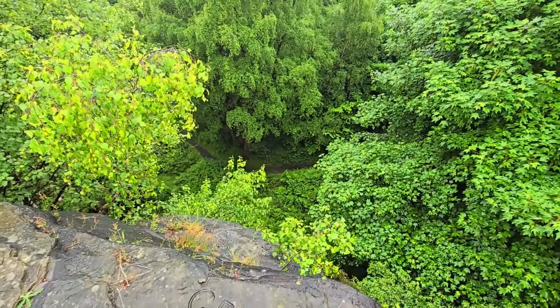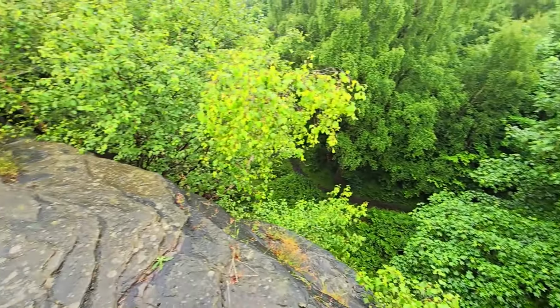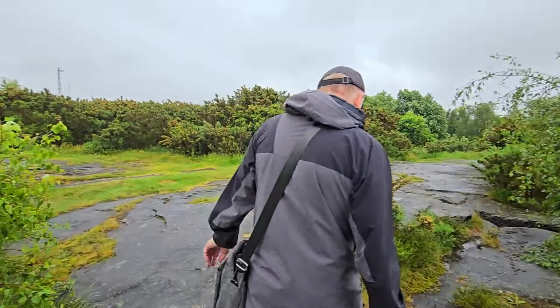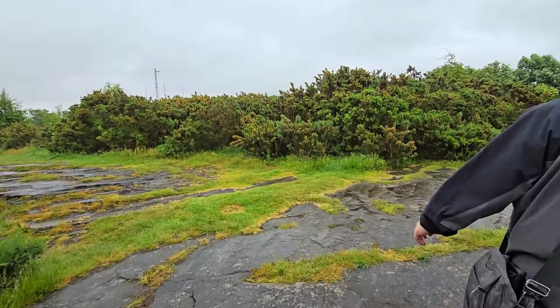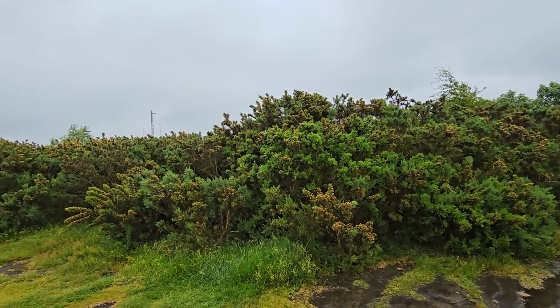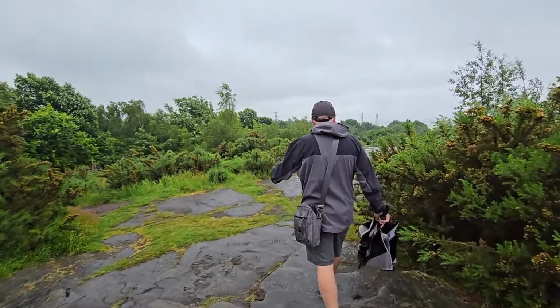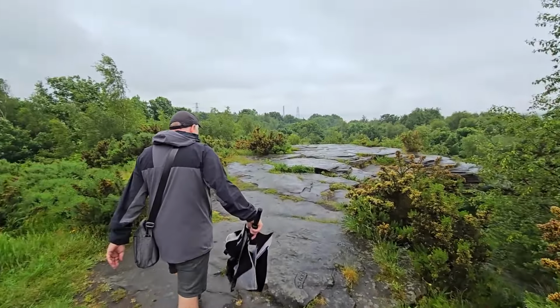Yeah, so there's a footpath down there, so that's where we've just been, a little cave thing. And during the summer holidays, there's loads of people up here, kids just hanging around being kids, people having barbecues up here and stupidly drinking alcohol as well, which is a bit of a no-no on the top of this, I think.